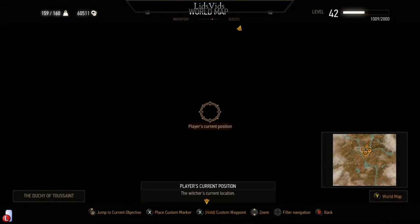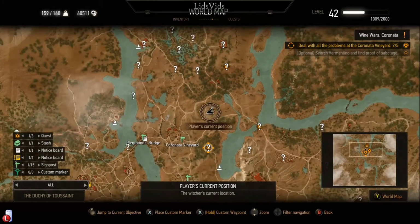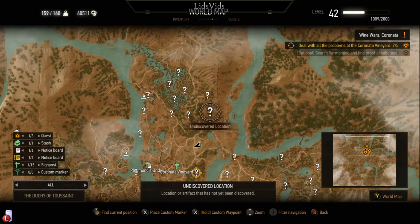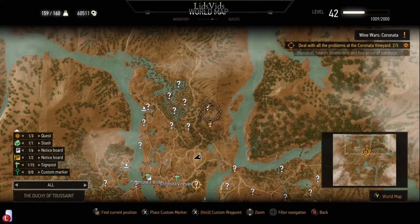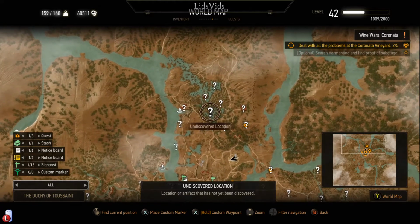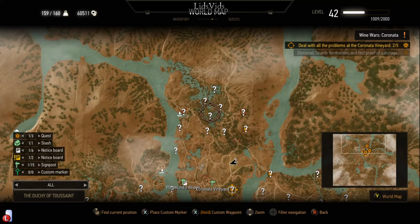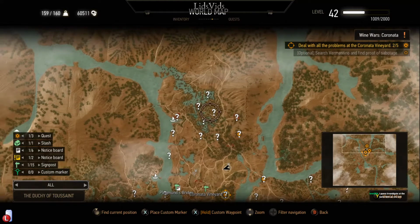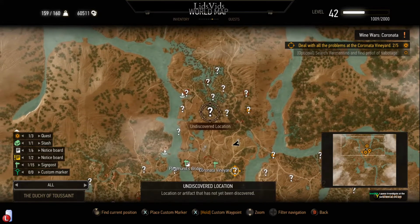Let's take a look at what should come next here. The thing with this one that's way up north is that it would absolutely be the furthest north we've been in Toussaint thus far, and there are a bunch of question marks around here. So it does beg the question, if we go in this direction, is it worth checking out some or even all of these question marks?